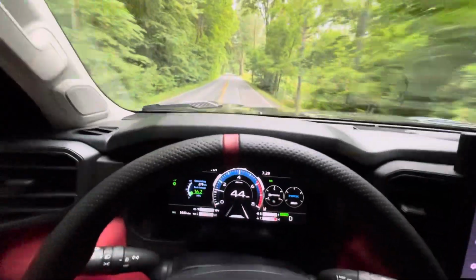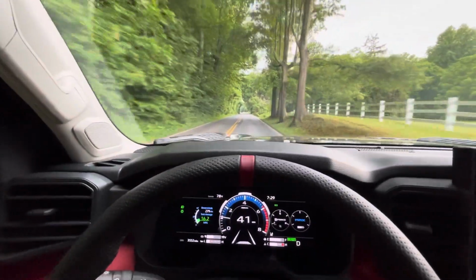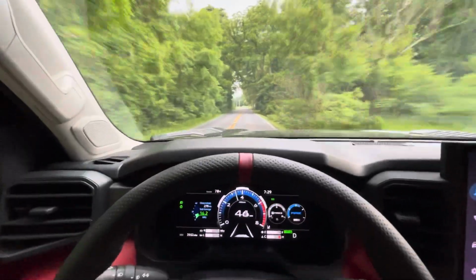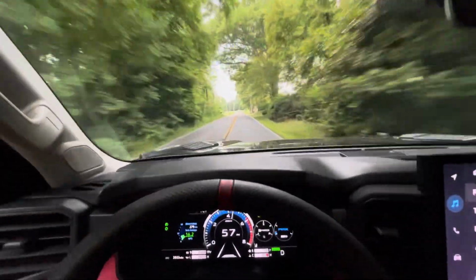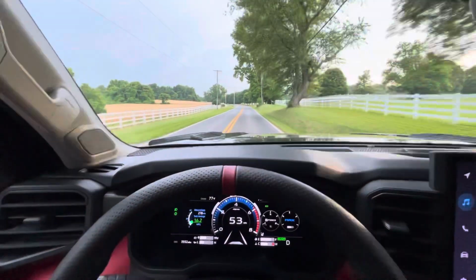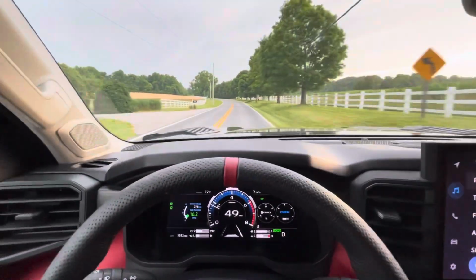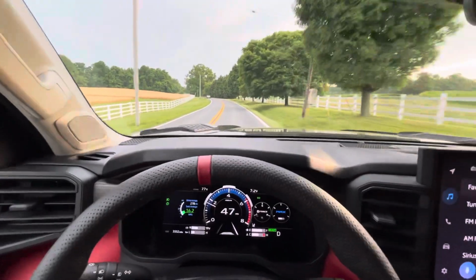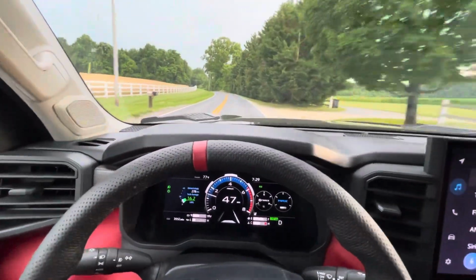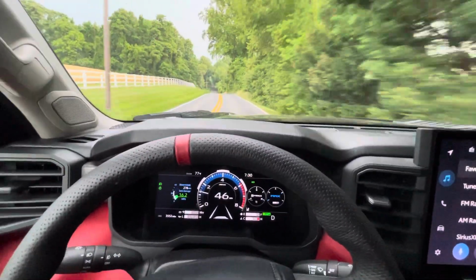So I'm gonna get on throttle again real quick, get a glimpse. Hopefully the sound is coming through for you guys. So I'm gonna go full throttle right here. It does sound good. I like that, but just knowing what's underneath the hood, it doesn't sit right with me. And maybe I'm being a little too critical here, too harsh on it, but I don't know.